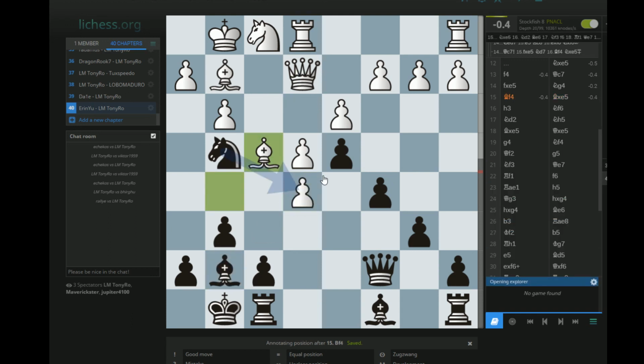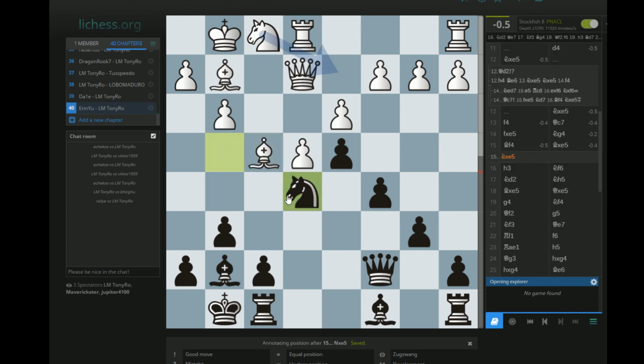Okay, and I played bishop e5. Stockfish likes this move. Okay, now it likes bishop e5. Now it likes knight e5. Okay, so I guess they're of equal value. I think it's just sort of up for debate whether or not a position like this is better than what I got in the game. I think I prefer what I got in the game, but black is maybe a smidge better here too.